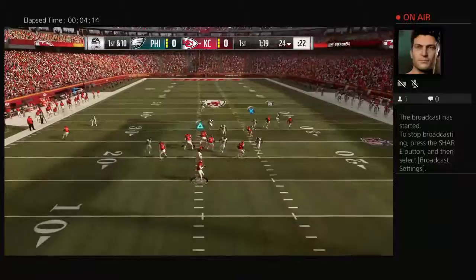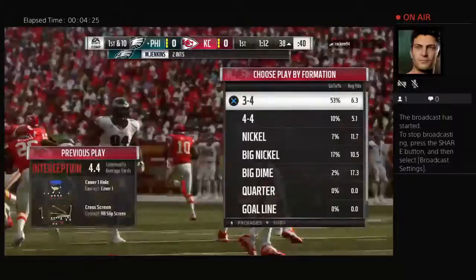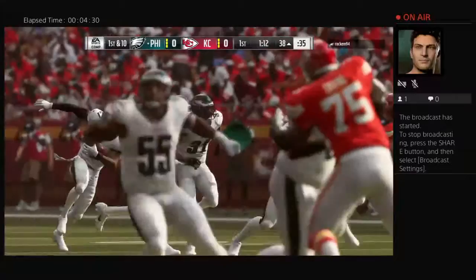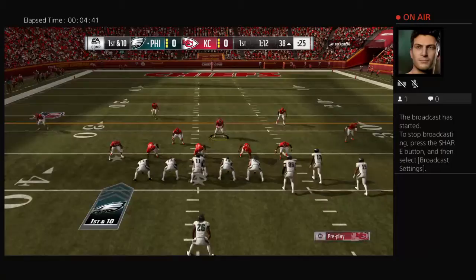Into double coverage, and it's intercepted. Picked off by Malcolm Jenkins. And this one will be returned to right around the 38-yard line. Oh, and I saw the pressure coming at him. That just looked problematic. Hit him as he threw it, and the interception ensued. Let me pay homage to the man who stood in this spot before. He always talked about how much pressure is in the face of a guy, and can you step into a throw. And when you can't do that, oftentimes interceptions result.